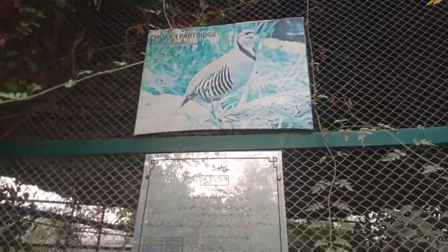You can see some beautiful parrots, different varieties, different species of parrots, and some beautiful birds. Like in this picture you can see the golden pheasant. It is the golden pheasant and it is called Chrysolophus pictus, which is its zoological name. These are some of the beautiful birds. And now you can see the chokor, partridge.